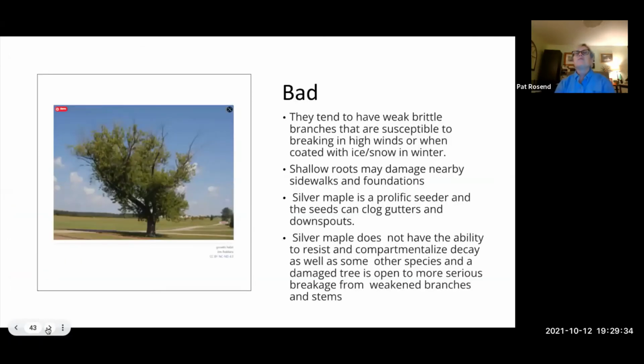But they do have a few bad characteristics that people are familiar with. Because they are fast growing, and the rule of thumb is that any tree that's fast growing is weak timber. The slower the tree, the more they build their strength over a long period of time. So a tree that grows tall and fast just doesn't have that strength in the trunk.